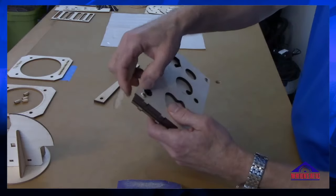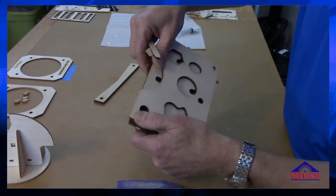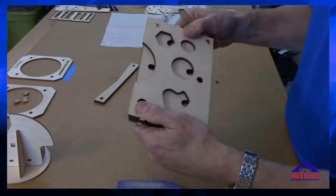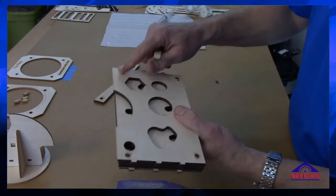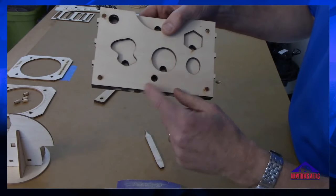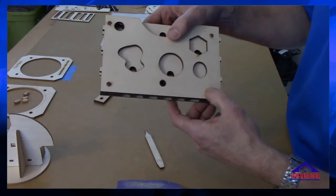Now you want to make sure that on both sides, that peg is all the way flush with the top of this surface here. So it's flush there. It's not sticking up any. And I make sure this one's down. It's flush too, okay? The bottom two, the two that are down here near this little hole, leave those sticking up, okay? Because they're going to do something in a minute.